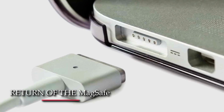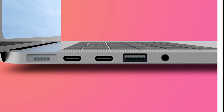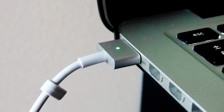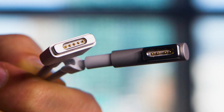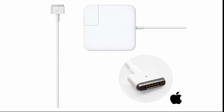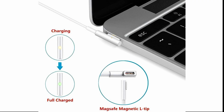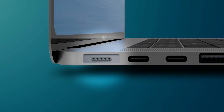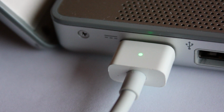Return of the MagSafe. Along with additional ports, the new machines are expected to bring MagSafe back to the Mac lineup. MagSafe connectors were used for MacBook Pro models from 2006 to 2016, when Apple replaced the MagSafe connector with a USB-C port. But now it looks like we're returning to a MagSafe design. Apple MagSafe was a more reliable feature in order to protect the charging port of the device as well as the charger. You just need to bring it closer to the charging port, and it connects automatically with the port and starts to charge the device. It can be expected from the rumors that Apple may reintroduce the MagSafe in its upcoming MacBook Pro 14 inches 2021.